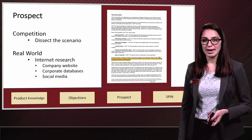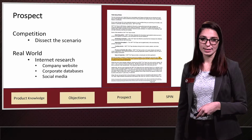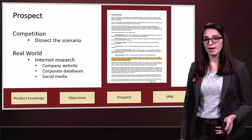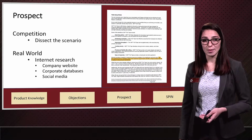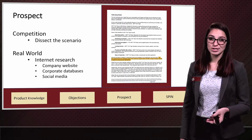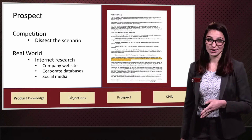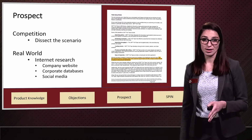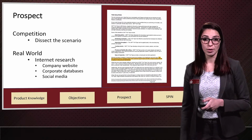The remaining planning depends on what we know about the prospect we are about to meet. In a competition role play, you are usually provided with lots of useful information about the prospect and typically a scenario. You want to dissect your scenario. A lot of things that are easy to miss in a quick read become vital in your competition, so know every word.